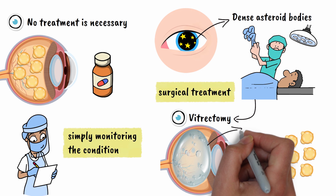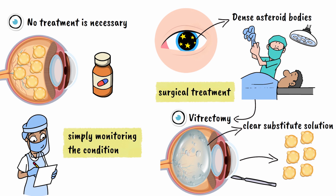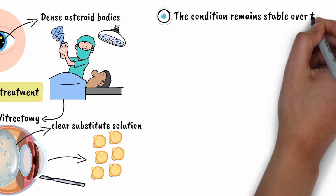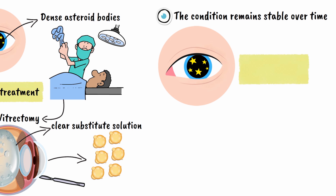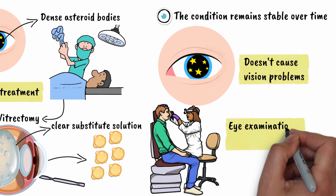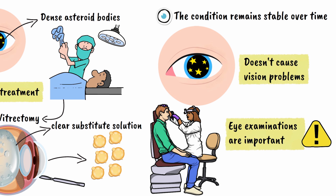clear substitute solution. For the vast majority of people with asteroid hyalosis, the condition remains stable over time and doesn't progress to cause vision problems. Regular eye examinations are important to monitor the condition and ensure that no other eye problems develop.